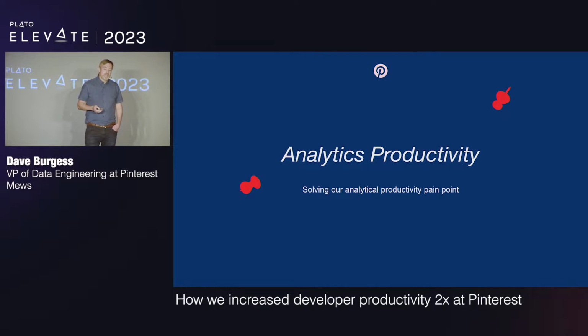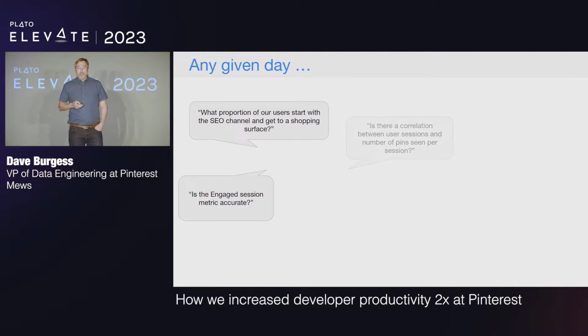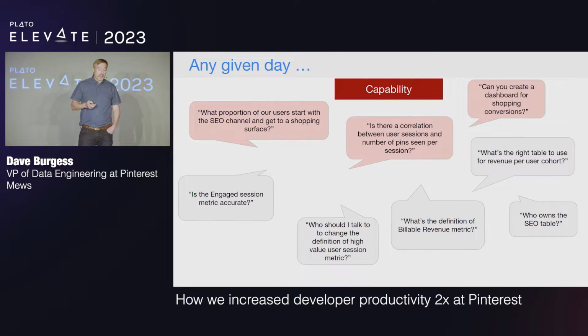Okay, so first off, solving our analytical productivity. In any case when we're trying to figure out how to improve productivity, first of all, we need to understand our internal customers. So we ask them, what are they trying to do each day? And what work do they need to do in order to complete these tasks? For analytics, we found that we needed some capabilities within our analytical user interfaces and some other capabilities to be able to join data easier, to be able to add data easier.